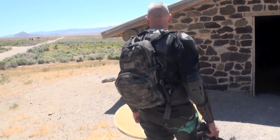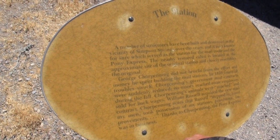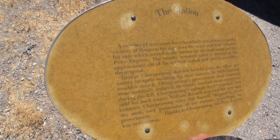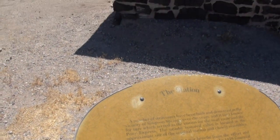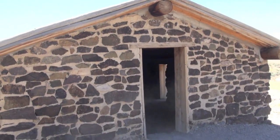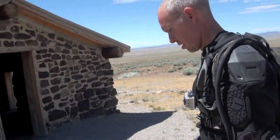What's this? Yeah, it says this nearby restored cabin is located at the approximate site of the original station and closely resembles the original. Cool. So it's a replica of the original Pony Express station. Yeah. How cool. I wonder if those things were attacked by the Indians too. I wonder. I bet you they were.